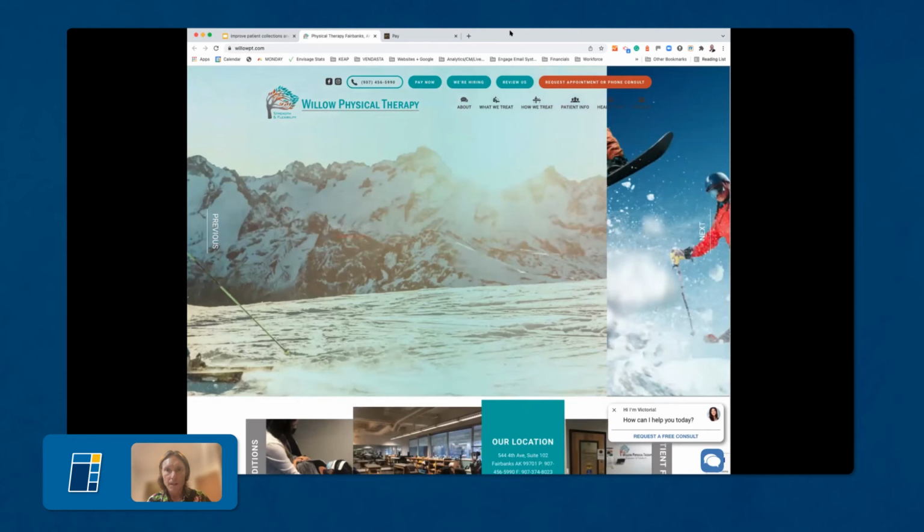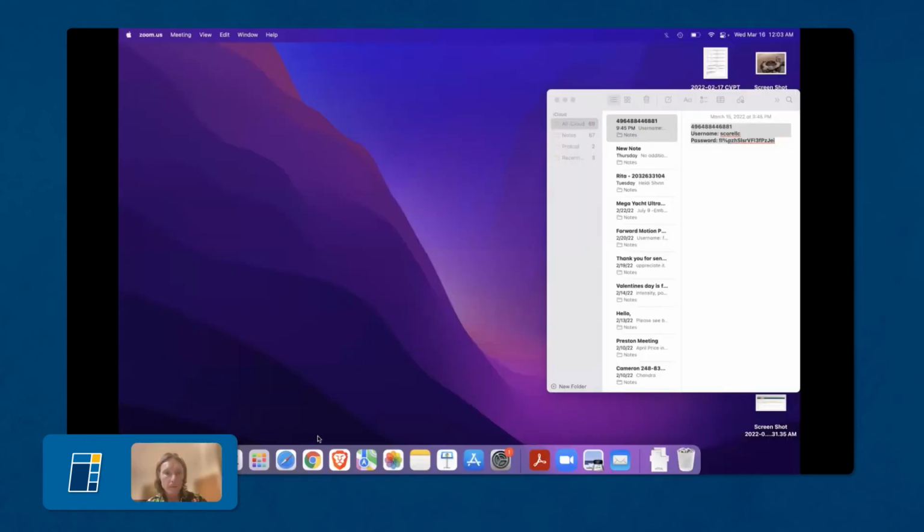Let's see. I think it says host disabled screen share. All right, maybe see here now. There we go. All right, let's see here. Great, I can see that, Tom.